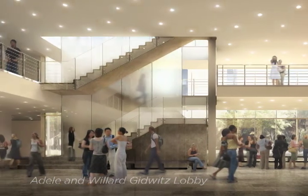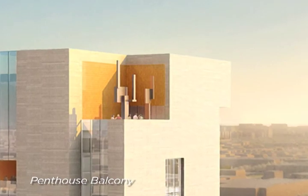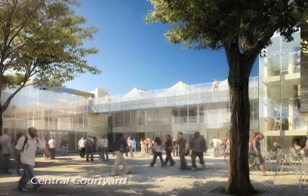So rather than sort of sticking out, we then made that big terrace on the top floor and made that indoor-outdoor room, which are other ways of sort of marking the building and making the building more interesting. But it's also places that you can inhabit and realize what you're doing when you're out there.